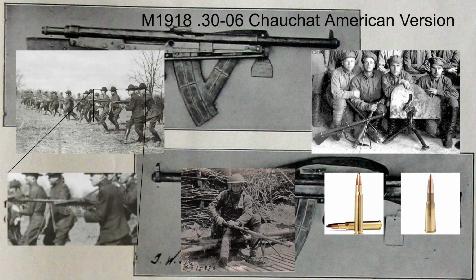So, with that in mind, properly understood, 8mm Lebel tends to curve a lot when stacking the magazine. That's why the Chauchat magazine is a half crescent. So a new box bag had to be designed for the Chauchat. Not the one in the background. It's just a standard magazine that held 20 rounds for the 30-06.